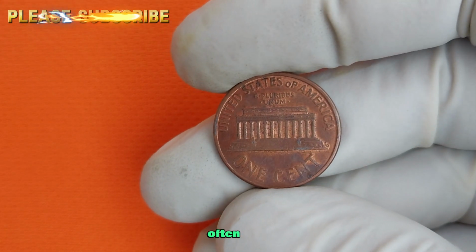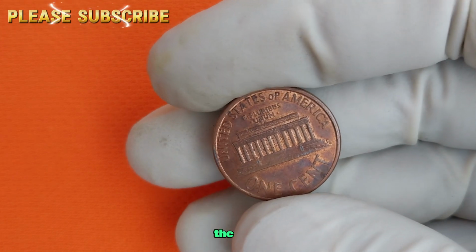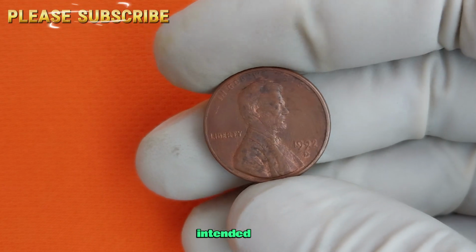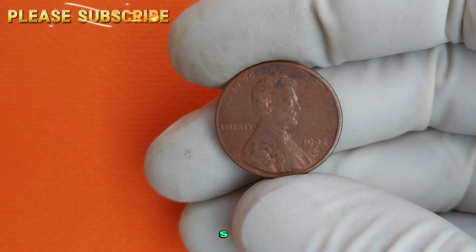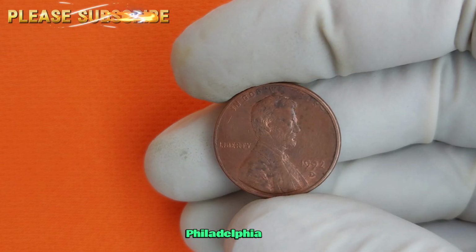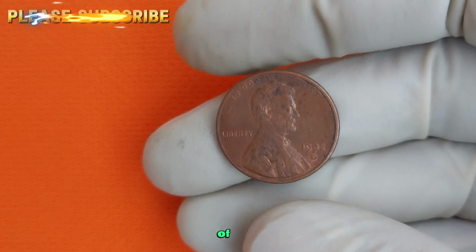These coins often have subtly different design elements than their circulation counterparts, like, in this case, the spacing of the A and M. In 1992, the intended use of the close AM design was limited strictly to proof coins, which were minted in San Francisco with an S mint mark. No business strike coins, those from Philadelphia or Denver, were supposed to have that reverse design. And yet, somehow, a few of them slipped through.